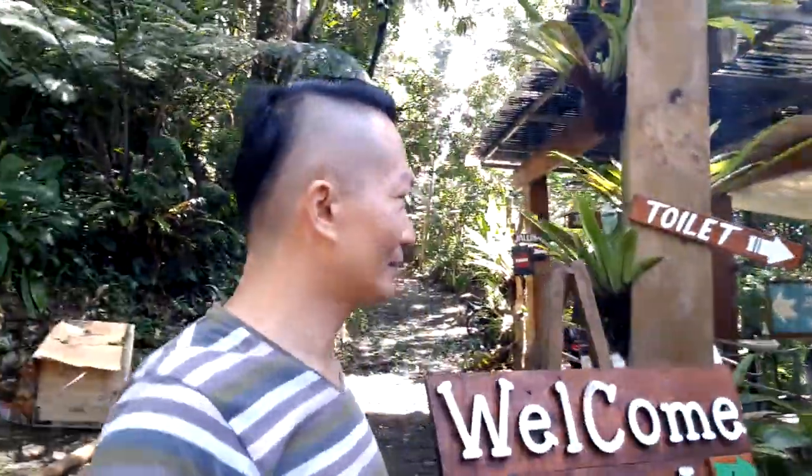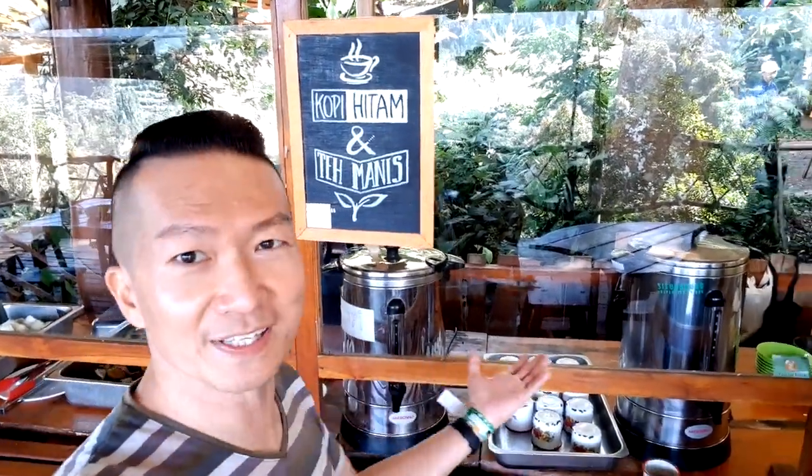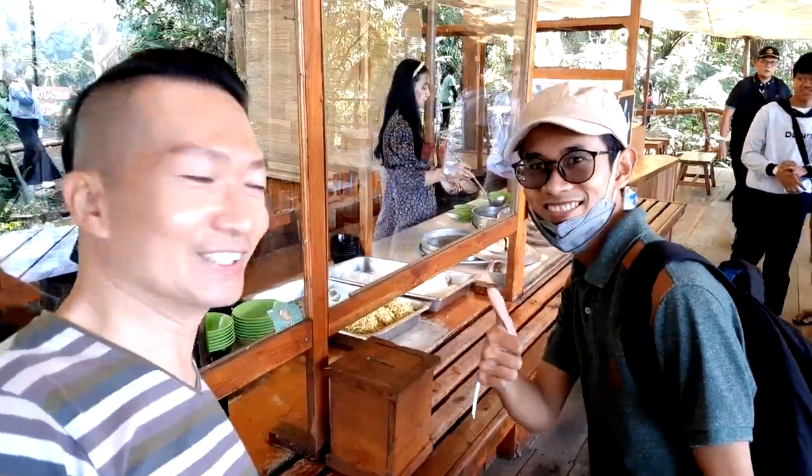So 600 meters from the point that we took the motorbike. So we take our welcoming drink. The welcoming drink. So we have lots of free food, it's included everything inside. So let's have a drink first. So this is a welcoming drink, we have coffee and tea. So we just insert the coupon in here.